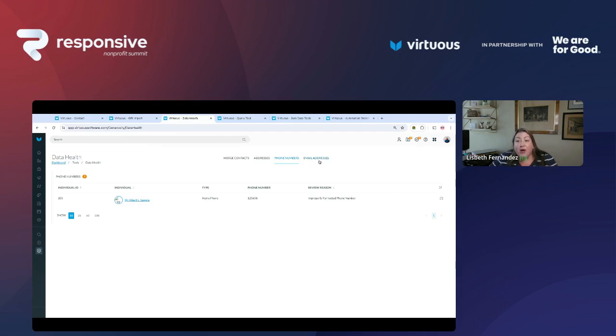And then we have email addresses, right? I don't have any data there because I'm in a sandbox, so I can't actually send emails from here. But essentially, when an email has bounced three times, again, we have that fully integrated marketing tool, so once it's bounced three times, it will actually push that email for you here as well.